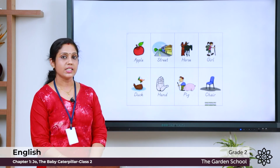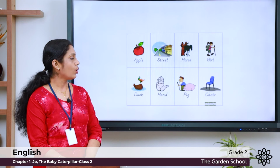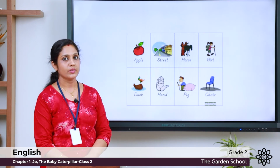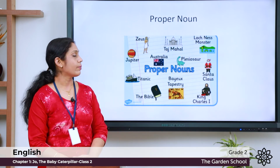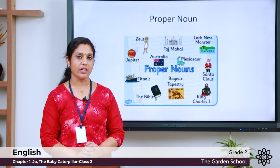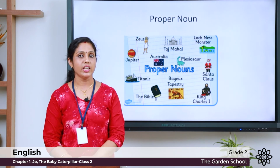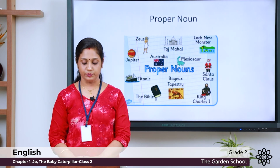In this, you can see apple, street, horse, girl, duck, hand, pig, chair. These are examples of common nouns. And see some examples for proper nouns. When we say country, it can be any country. We are not naming any particular country. But when we say India, we are talking particularly about India. So India becomes a proper noun. Now let's move on to the exercises.